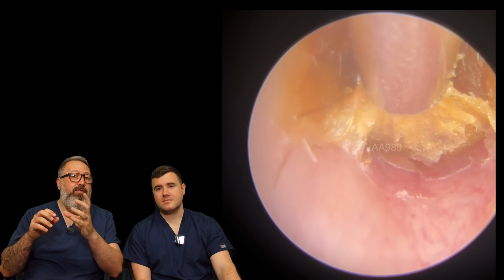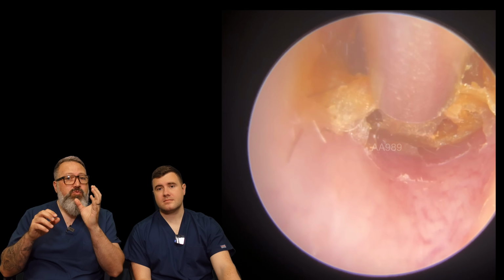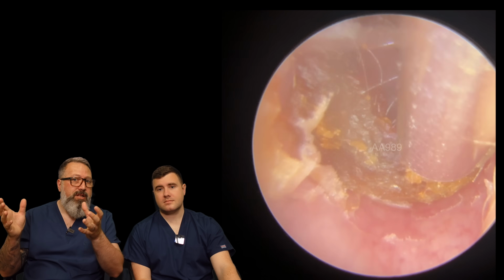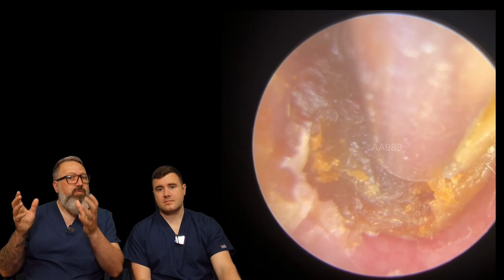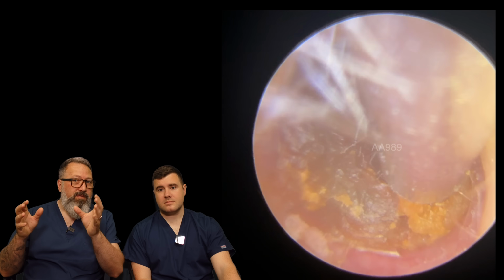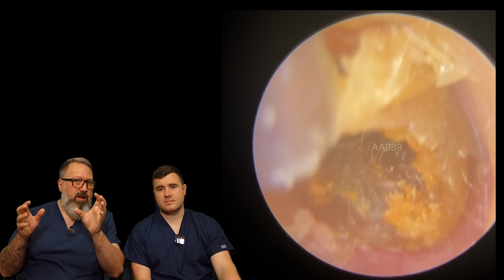The patient came through for a hearing health check. It's really important if you're having any kind of hearing test done that we need to be able to see as much of that eardrum as we possibly can. So we decided we need to remove this wax before we can test this patient effectively. But we've got this really dry ring of wax.